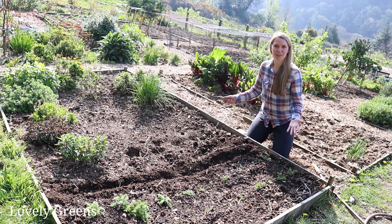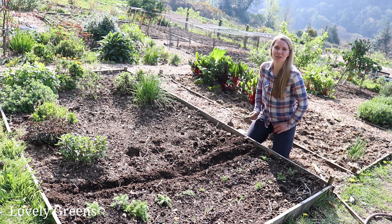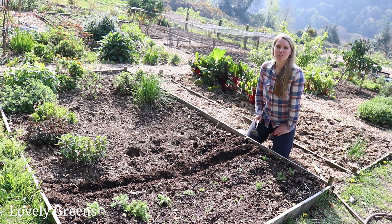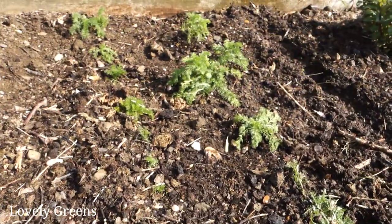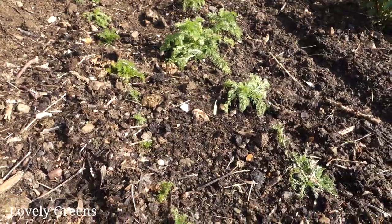Saying that, I will have lots of herbs at home, especially on the patio this year, but I will continue to grow various perennial herbs here, and also the really tall, large ones that I don't have space for at home. Along here on the left-hand side, I have two rows of chamomile growing.